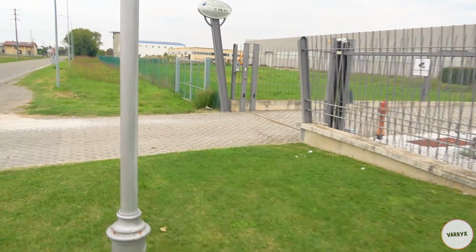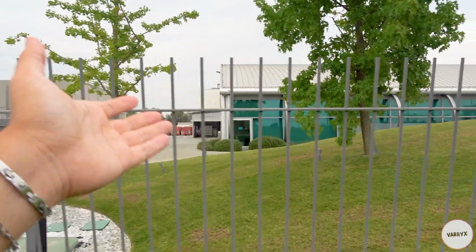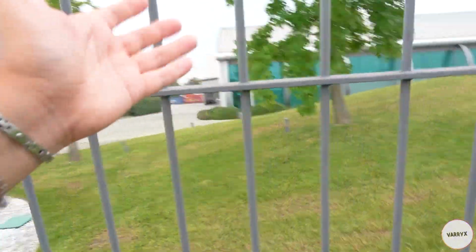But again, guys, not a big deal, as in a couple days the Pagani Raduno will happen in Italy. So it's just a matter of waiting, right?